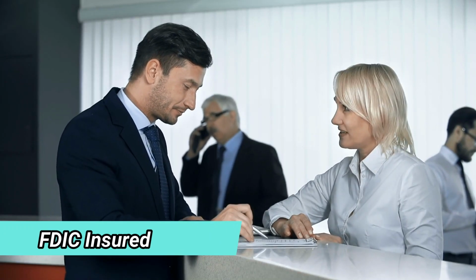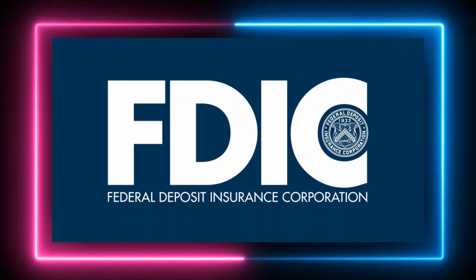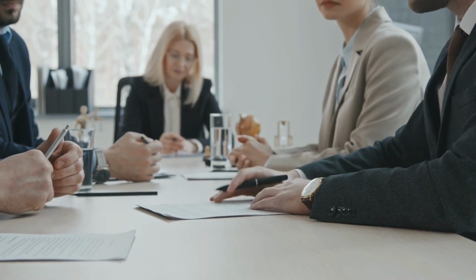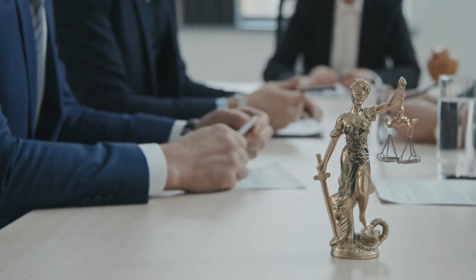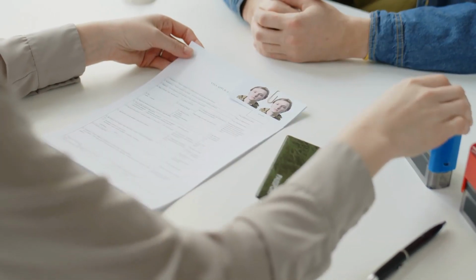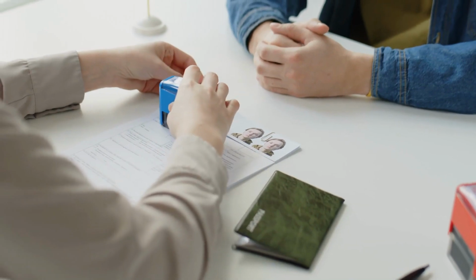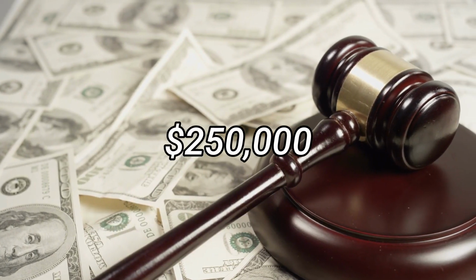FDIC insurance. Usually, high-interest savings accounts are insured against loss by the Federal Deposit Insurance Corporation, or FDIC. The FDIC is an independent agency of the United States government that protects bank depositors against the loss of their insured deposits in the event that an FDIC-insured bank or savings association fails. This protection is usually up to $250,000.